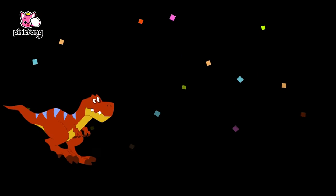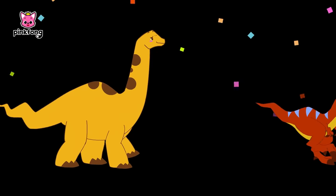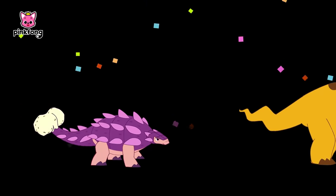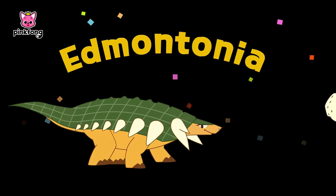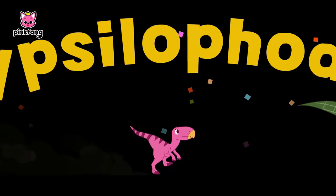The King of Dinosaurs, Tyrannosaurus Rex. Massive herbivore, Apatosaurus. Club tail, Ankylosaurus. Armored body, Edmontonia. Small and fast, Hypsilophodon.